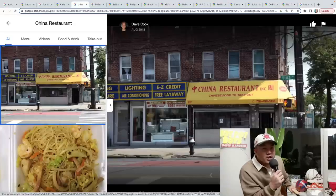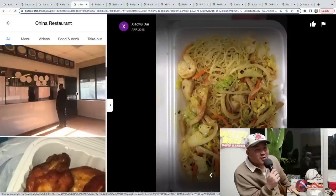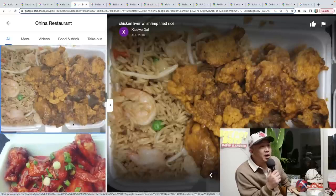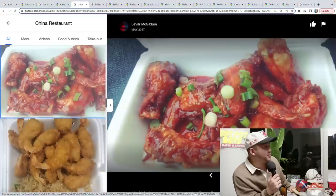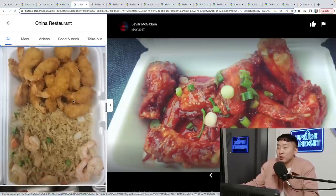Moving on to number 2, Andrew, this is probably the most talked about type of Chinese diasporic food in New York City on social media. We're talking about, for lack of a better word, hood Chinese food. Hey, you got a hood Chinese food. This is what you call it in New York City. If you say hood Chinese food, everybody knows what you're talking about.